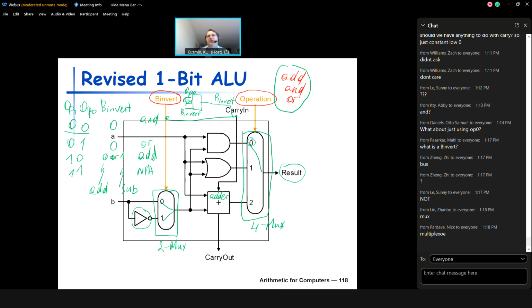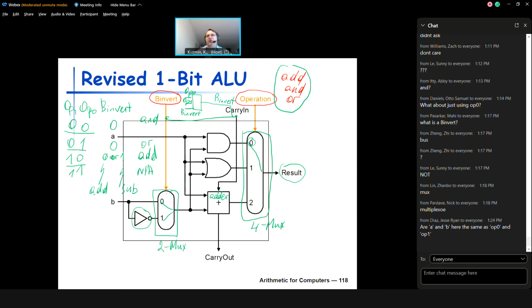So exactly like that. If OR, it's input 1, so our operation bits should be 0, 1: 0 for OP1, 1 for OP0, and this is 2 for addition/subtraction. Because the subtraction is determined by whether B invert is 1 or not, by an additional fourth combination of the operation. Okay, is that making sense? Are we good with this revised 1-bit ALU?